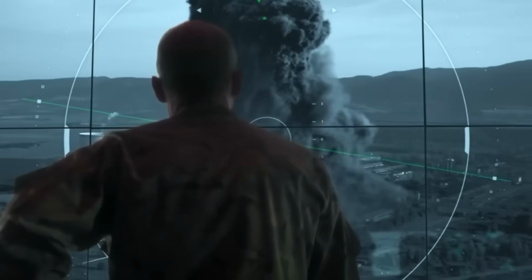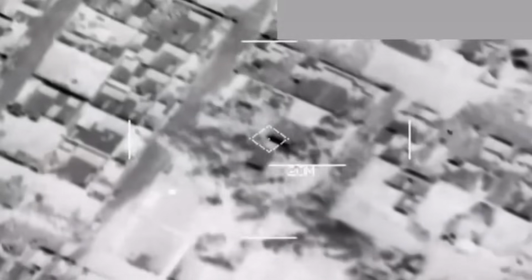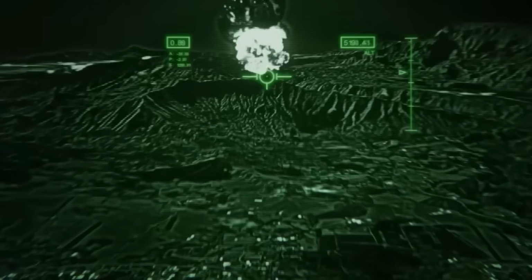Tomahawks punched first, their warheads tearing into the core of Houthi munitions depots. Explosions ripped through the earth and concrete, sending shock waves that rattled nearby villages. Within moments, the fighters appeared on the scene, dropping bombs through smoke columns. Secondary detonations lit up the desert as rockets and drone fuel ignited in brilliant bursts.